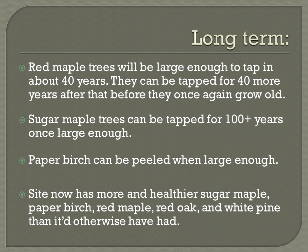And so essentially now, with the timber sale, with the planting, and with the tending that we've done over the years, the site now has more and healthier sugar maple trees, paper birch, red maple, red oak, white pine, which is otherwise basically absent out there. More of all of that than it would have otherwise had.